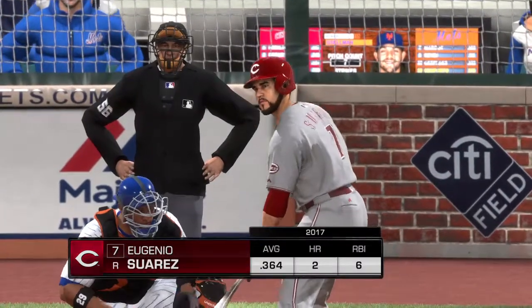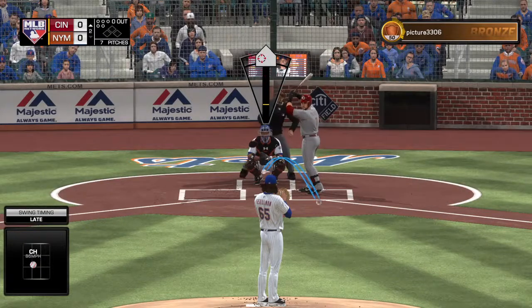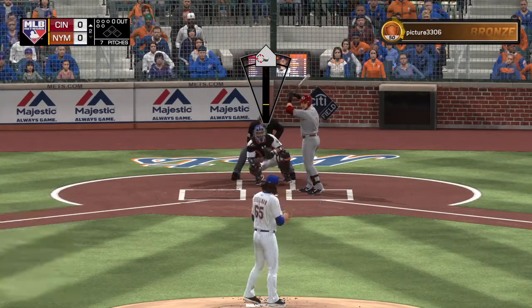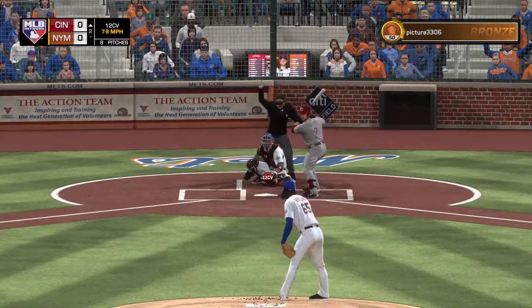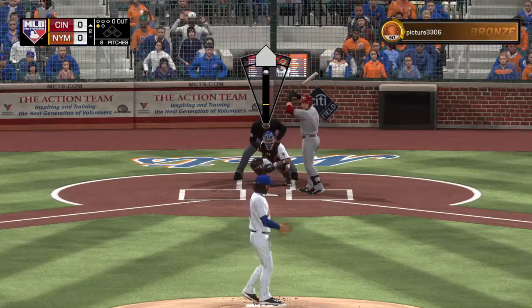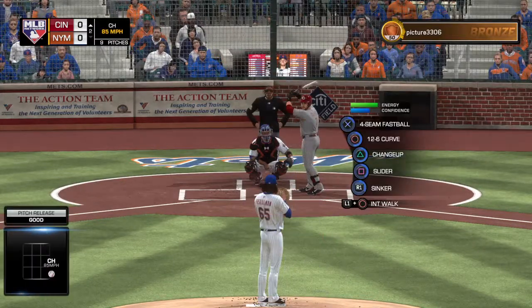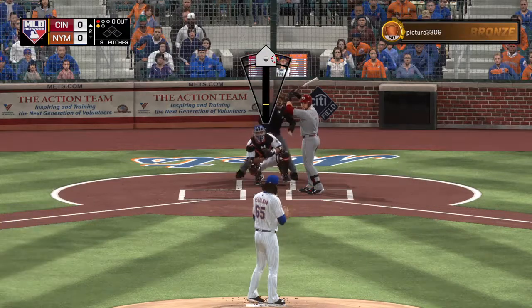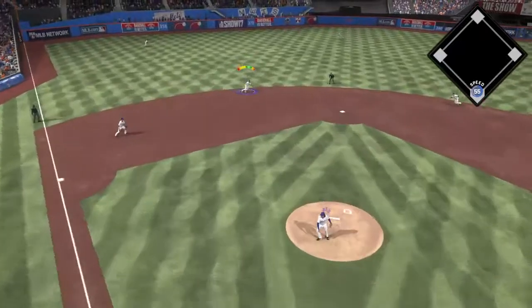Striding in, Eugenio Suarez, leading off for the Reds. He'll lead it off here to begin the second. Number 7, Eugenio Suarez. He's ready. Here's the first offering. Couldn't hold up on the curveball there as he went around for strike 1. Here's the pitch. Started to go around there, but he holds up, ball 1. I like that check swing. He started to offer at the off-speed pitch, but he recognized it and was able to hold up.